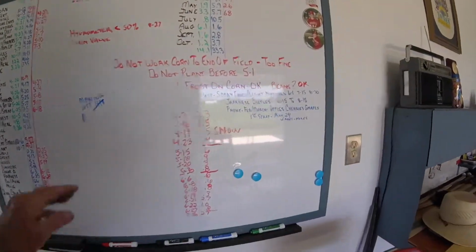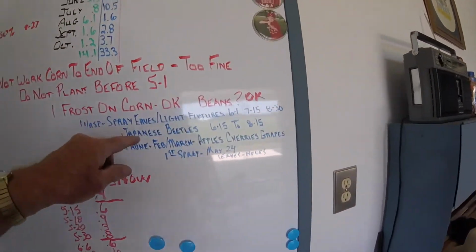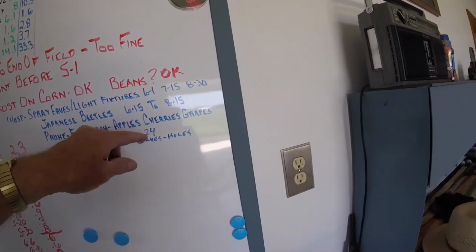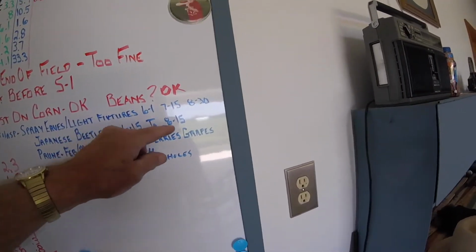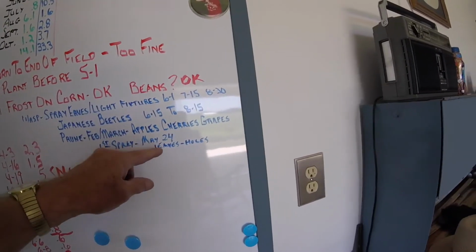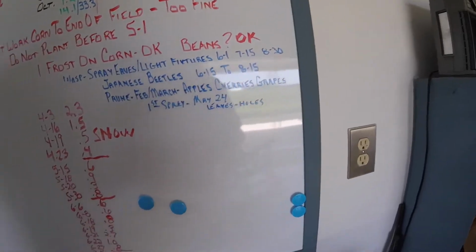Other notes on here: wasp spray, spray the eaves, light fixtures 6/1, 7/15, 8/30, Japanese beetles, June 15th to 8/15, prune, February, March, apple, cherries, grapes. First spray May 24th on the leaves, had holes on.